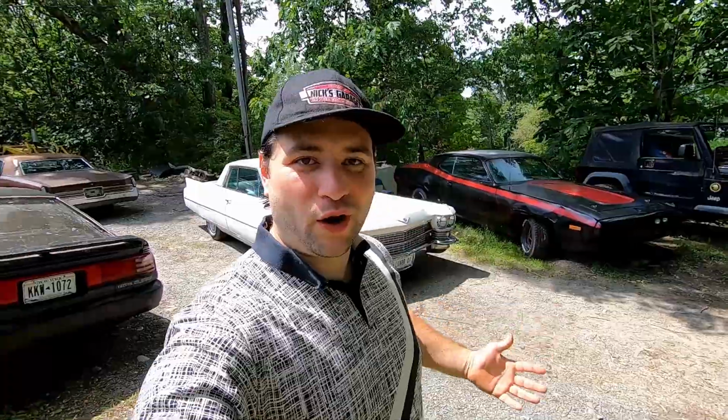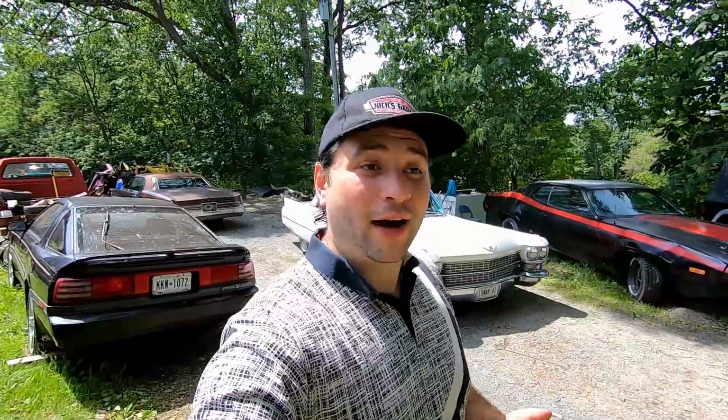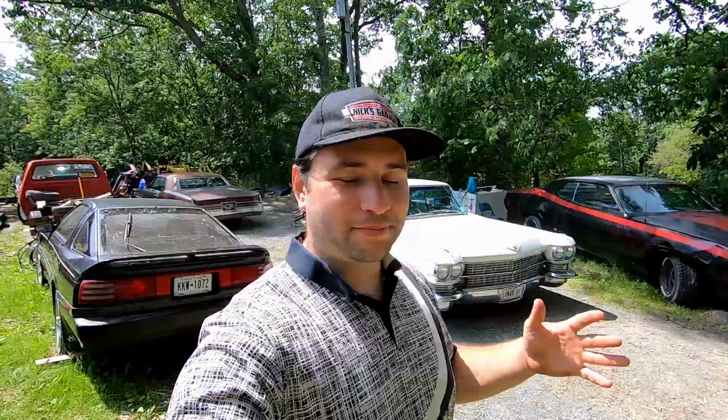What's up, everyone? Today we're going to be doing a review on the 1963 Cadillac Coupe DeVille. Now, I was never one for a full body car. I've always been into Toyota Supras. I've always wanted muscle cars, but I never thought I would ever own a full body car. And after owning one, oh my God, it's something you need to do.